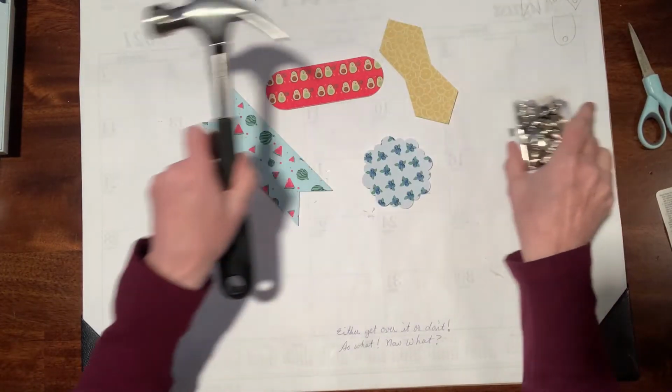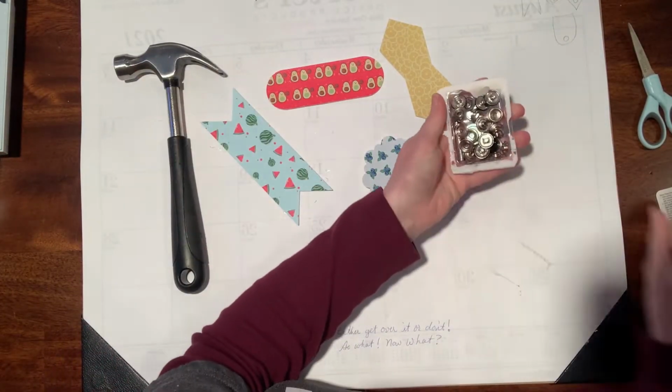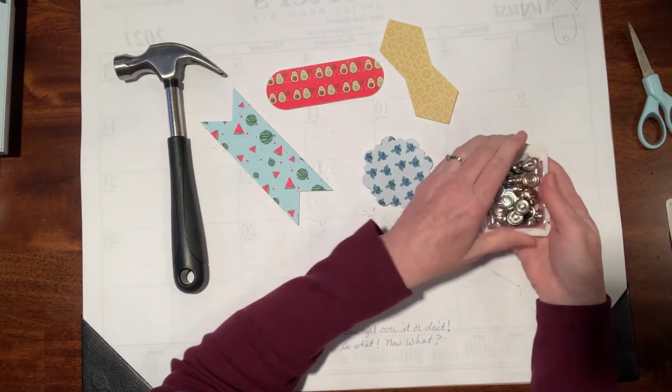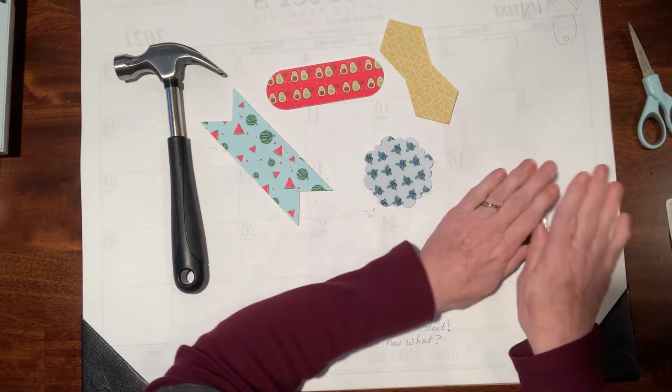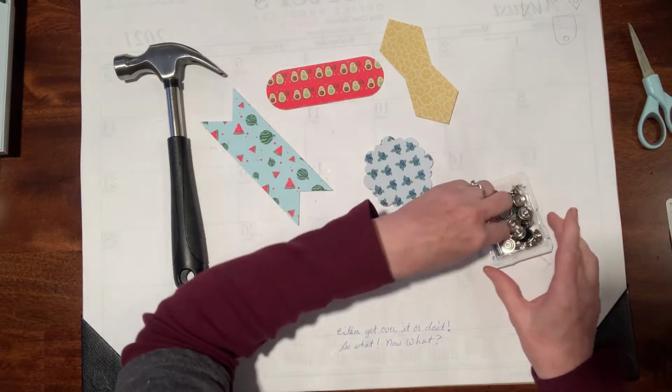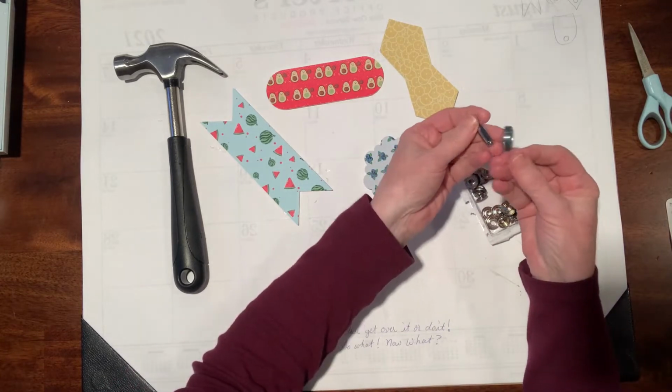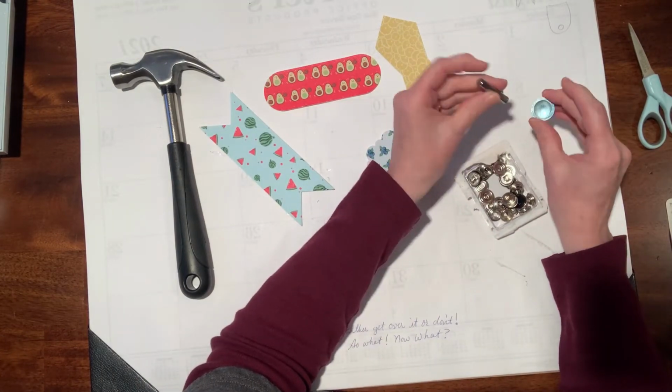Now, what we're going to use, we're going to need a hammer and some snaps, and I got these. These are Dritz snaps that I got at the fabric store. So it comes with a bunch of snaps, but it also comes with a couple of tools that we're going to need to set these snaps.